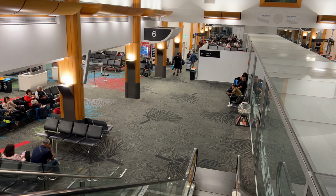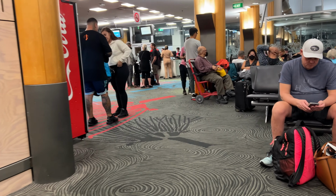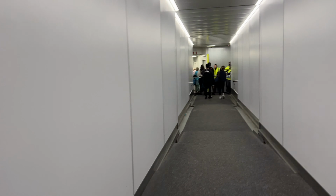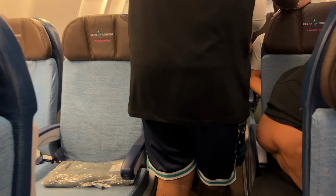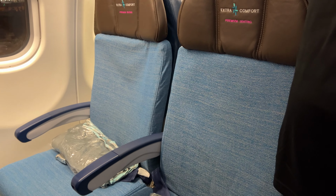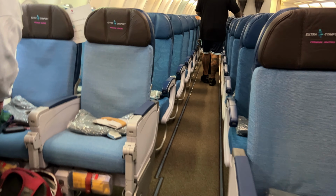I walked over to the gate, which was just past the gate I was at in March of 2020 when all hell broke loose reviewing premium economy on Air New Zealand's 777. When I arrived at the gate, business class was already boarding. Rather than real premium economy, Hawaiian marks the extra legroom seats and exit row seats as extra comfort premium seats. These have power outlets and come with an amenity kit, which means, if that's a selling point, that regular economy does not have power.